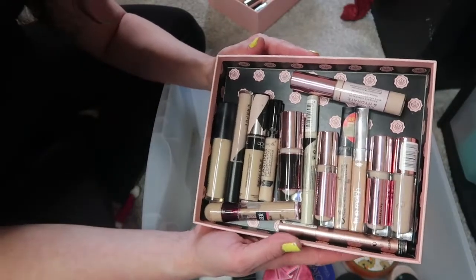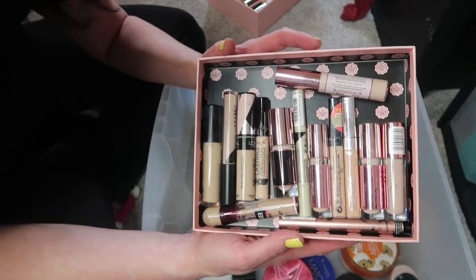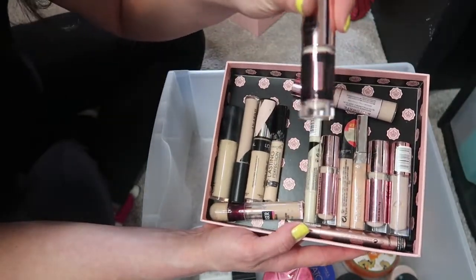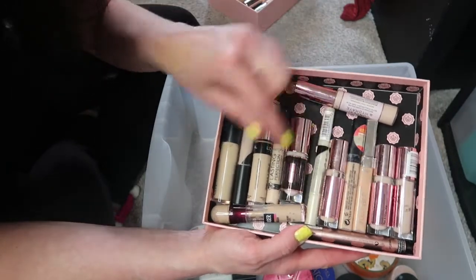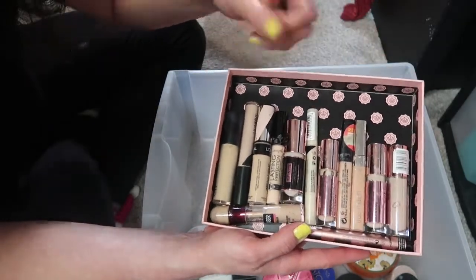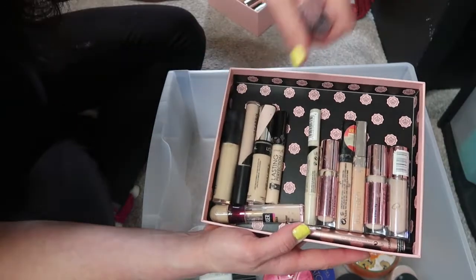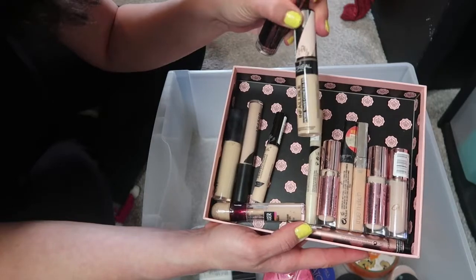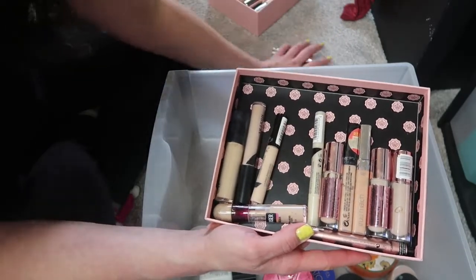Again, I used to be more of a concealer-holic. I haven't actually bought that many new concealers lately. And the only recent new one I have bought is the Revolution Conceal and Define Infinite, which I'm really enjoying. I'm not going to go through these too much. I've got the Conceal and Hydrate, Conceal Infinite. I love this concealer, which is the L'Oreal Infallible Concealer. That is stunning. Absolutely adore that concealer.